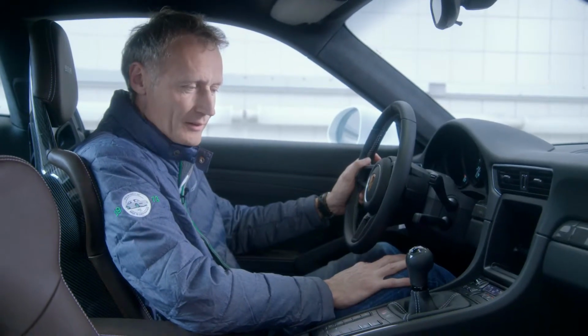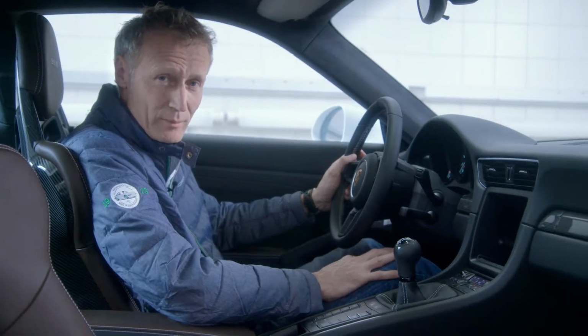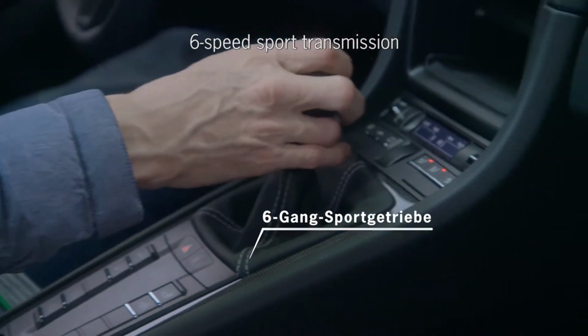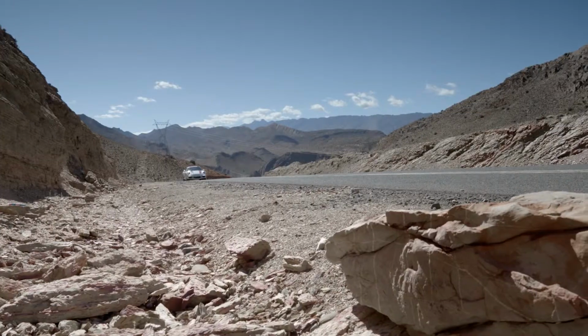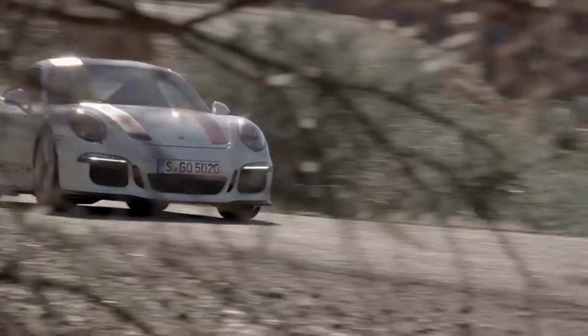We developed a 6-speed manual transmission for the 911R, which has modified gear ratios and short shift paths, and responds crisply, forming a perfect unit with the car. In the 911R, we also offer the option of a single-mass flywheel. This is the flywheel between the engine and the transmission. It gives the engine additional pep, which is also very fitting and very good for this engine and vehicle.